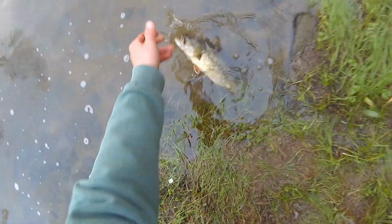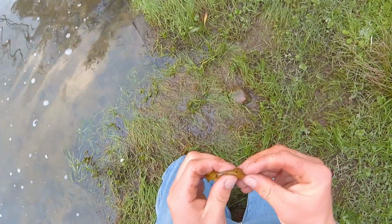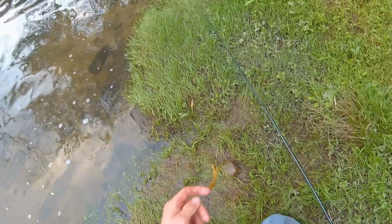Got a largie now, two-tier fishing. Not a bad size one. I mean, it's nothing huge down here today. Normally I'd switch out for a fresher tube because this tube's pretty darn beat up, but fish are still hitting it, so why not keep using it?